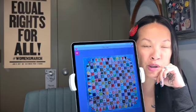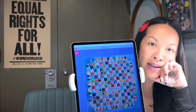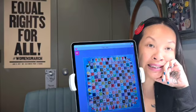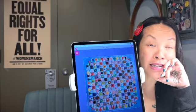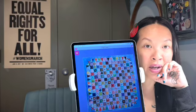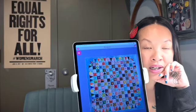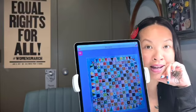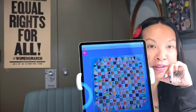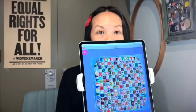I do have some digital patterns, but this one I purchased the paper pattern and then decided I needed the digital pattern, because you can zoom in to each of these 11 by 11 quilt squares to basically the size of the iPad screen. So that is super helpful to me. I really enjoy stitching this one digitally.